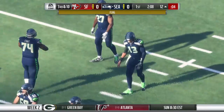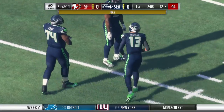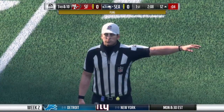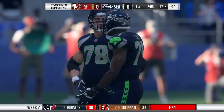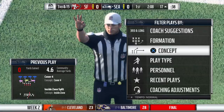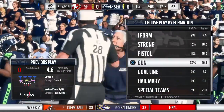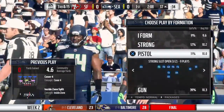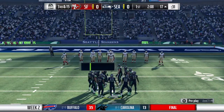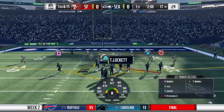Now some movement before the snap. And we'll hear from our referee for the first time this afternoon. So that'll back him up 5. Still third down. The 7th play now of this opening drive. This is 3rd and long, though.